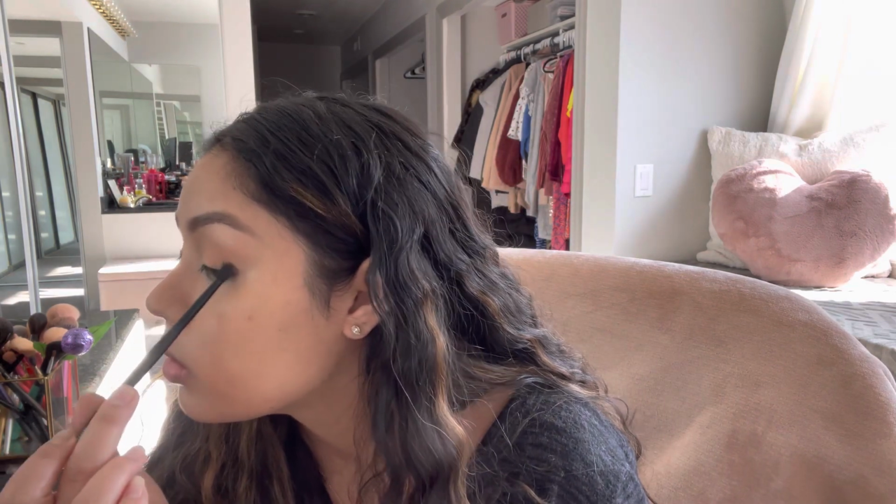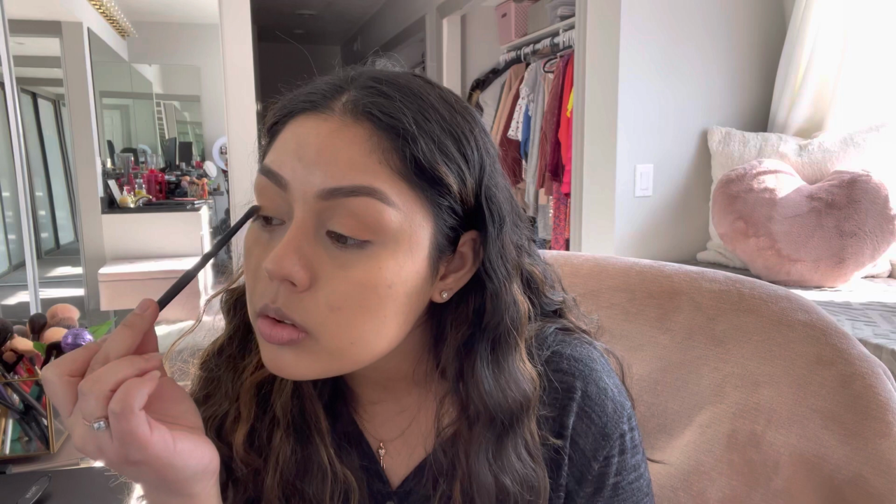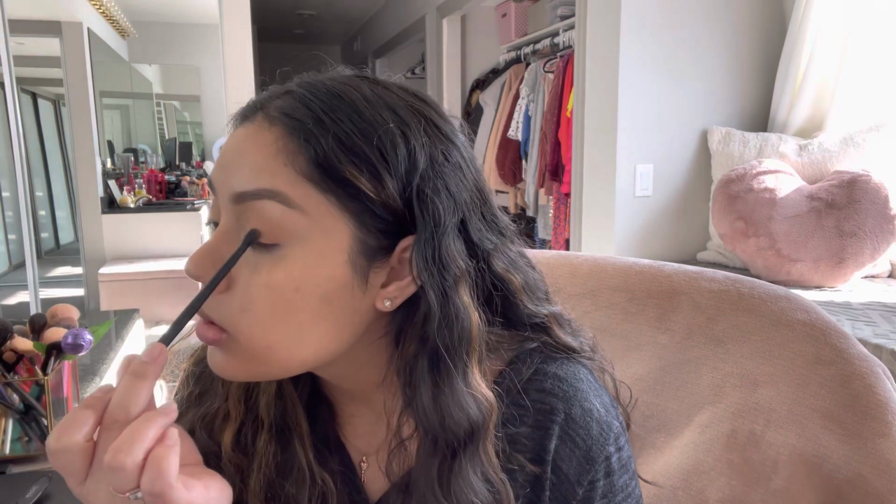All right, so I feel like this side is a little bit darker than this side, so I'm just gonna go back in there real quick and add a little bit more. And it's looking pretty decent to me. It's just a brown, and that's that. You're done with the eyeshadow, y'all.